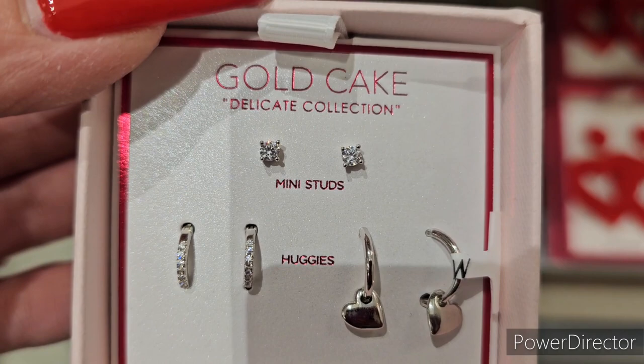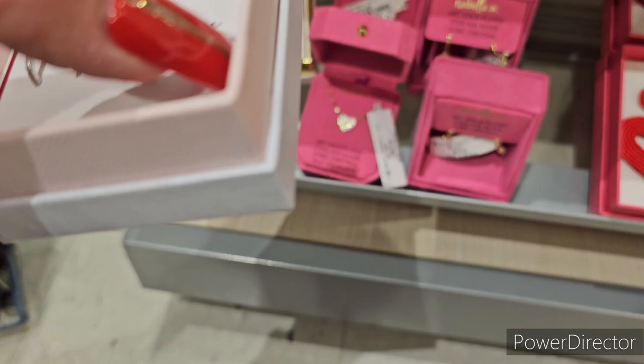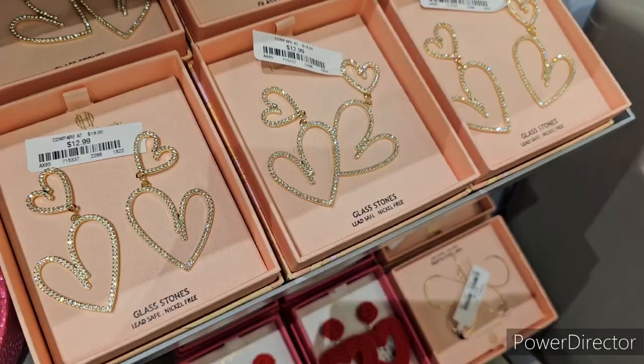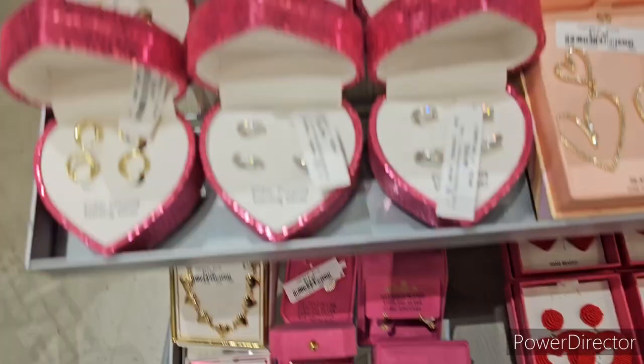Delicate collection, mini studs, huggies, and the little hearts. Sterling silver. Gold Cake actually doesn't have a price. Hold on, wait a minute. Yeah, it does. Just gonna see if I can get it out. Give me a second, guys. All right, that one is $16.99. So we do have a price on that one. We're getting there. It's looking good.